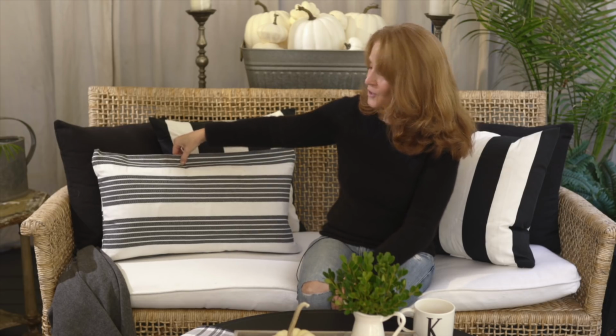This lumbar pillow I also picked up. As you can see, I need to go get a bigger insert. This pillow is 16 by 26, which is a really nice size lumbar. So if you have a big accent chair, really comfy chair, this would be a great size pillow to put on it. Inserts are so important, and the size of the insert is crucial.